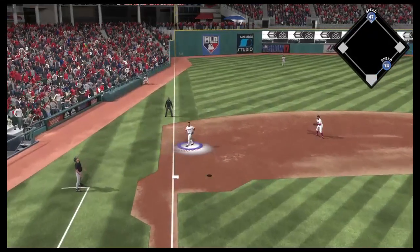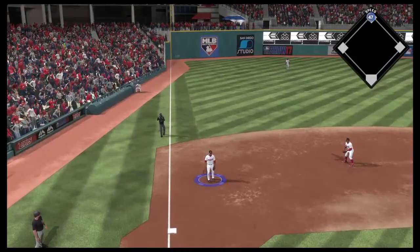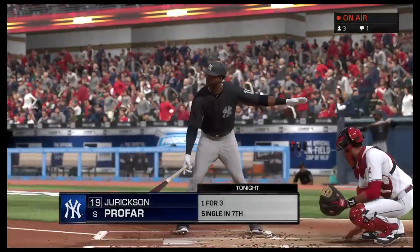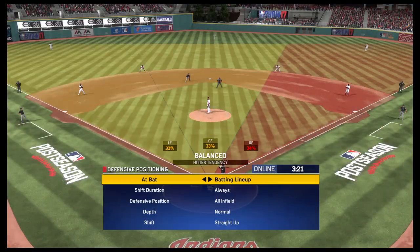Swinging a high pop-up to the left side. Ramirez camps under it, and he's got it for out number 2. Digging in, the switch hitter, Jurickson Profar. It was a single for him in his last at-bat.